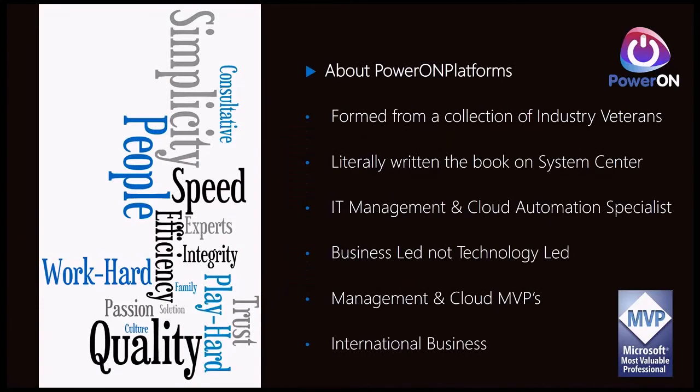Just before we get started, quick update on who PowerON Platforms are. We like to say that we're formed by a collection of industry veterans. We've written a lot of the cookbooks on some of the System Center products, and we're a company that's very much focused on the IT management and the automation of private and public cloud, be it hybrid or on-premise. PowerON's strength is in the automated management of systems across these platforms, and we're very much a business-led rather than technology-led company to provide solutions which meet the business requirements rather than installing the latest and greatest products. And that's to ensure that you get the right return on your investment.